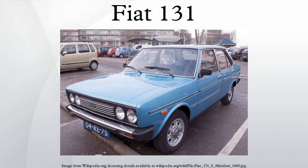Series 1: initially the 131 came with 1,297 cc or 1,585 cc OHV inline-4 engines, of the engine family first introduced in the Fiat 124. The first series was available with 2 body styles: saloon and estate. Station wagons were built by Seat in Spain, but were labeled Fiats for all non-Spanish markets.